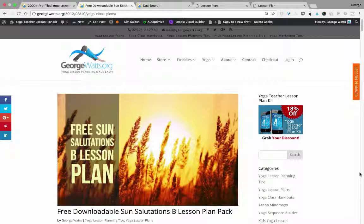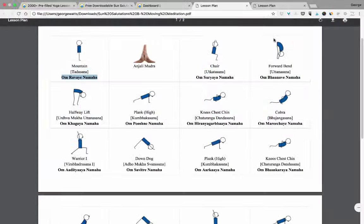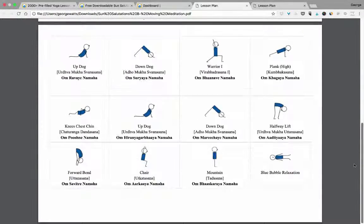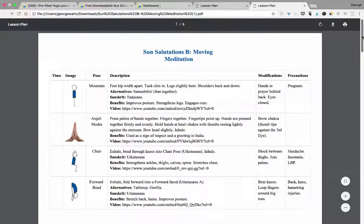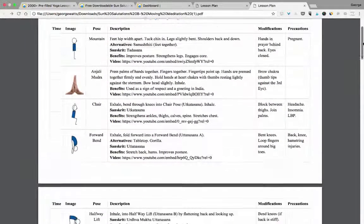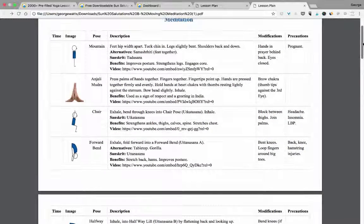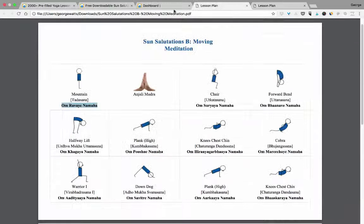So I'm going to show you, I created something called the Yoga Genie lesson planner. I'm going to show you here. This is the lesson plan. This is kind of how it looks in the short version there. It's quite a long lesson plan. The sun salutation is B. And this is the long version, showing how it looks when you print the long version, which has all the alternative Sanskrit, benefit, video, modifications, precautions, and all that. So, you know, lots of different versions you can print out.